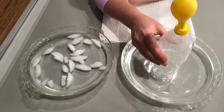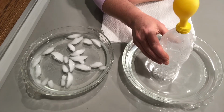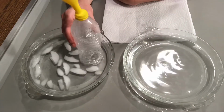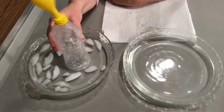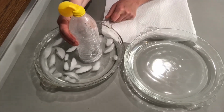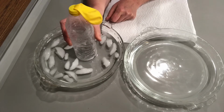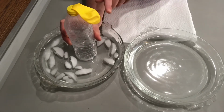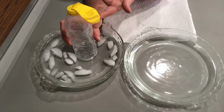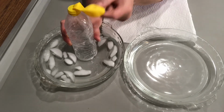Now what do you think is going to happen when I put it in the cold water? It's going to change the hot air to cold air. What's happening? Uh-oh. Look at it. It's not only just deflating, it's pulling all the air out of this balloon. It's almost completely flat right here.